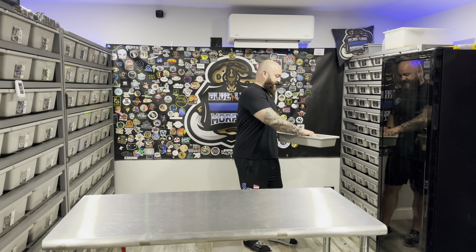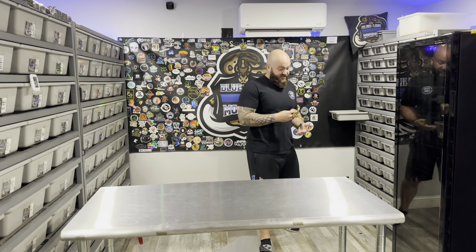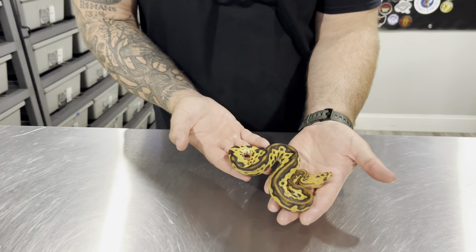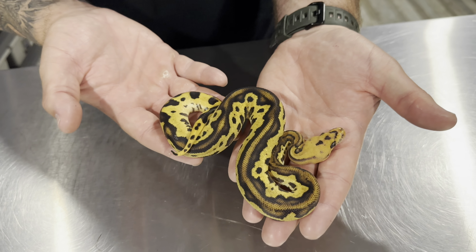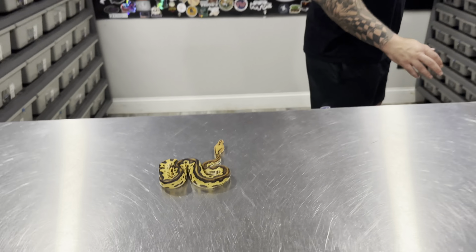I'll tell you, he as of now is not my holdback stranger. He may be, just because I think he's so clean. This guy right here, he's up on Morph Market, but absolute stunning animal, eating like a savage. Like that's really easy to ID, right? High intensity orange dream, fire, leopard, stranger clown. As of now, he's not the holdback, guys, but I'm kind of up in the air.